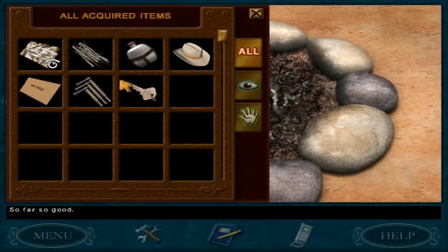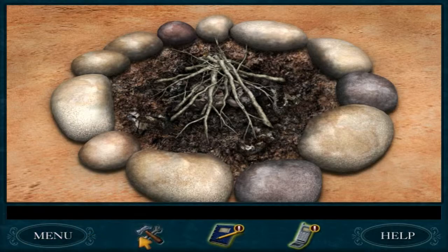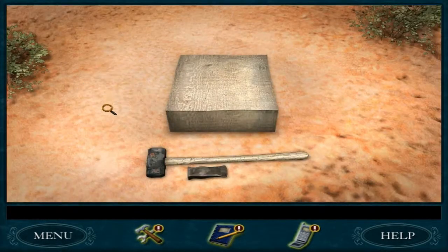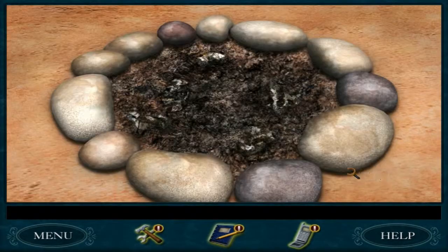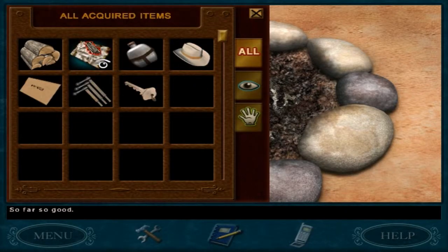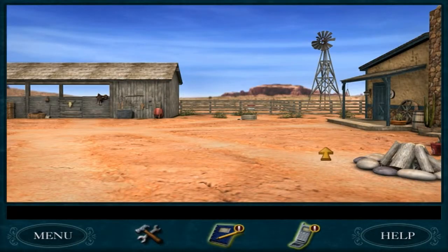So far, so good. That should do it. Something goes here. So far, so good. That should do it. There, one extremely well-built campfire, if I do say so myself. Great-looking fire, Nancy. Nice job.